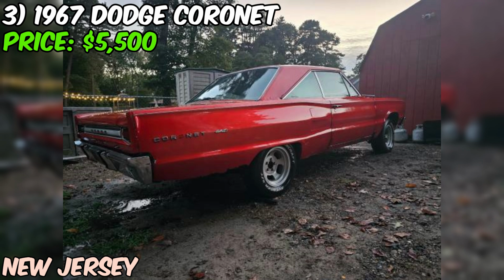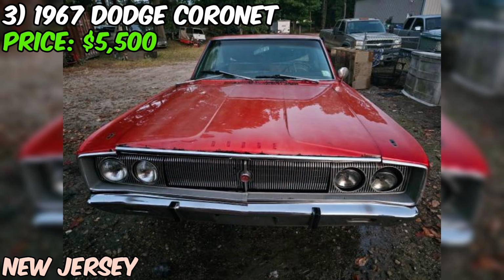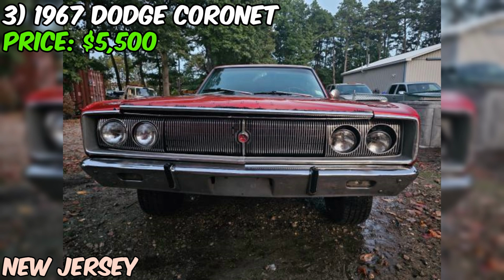The seller doesn't mention anything about the condition of the body or frame, so that's something you'll want to check out in person before making a decision. But if the bones of the car are solid, this could be a really fun project to take on. One big plus is that the car comes with a clean title. That means you won't have to deal with any legal headaches or paperwork issues down the line.